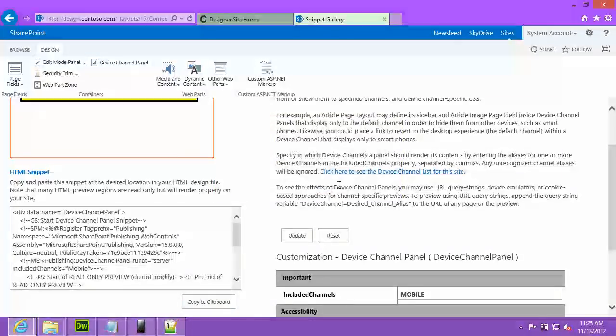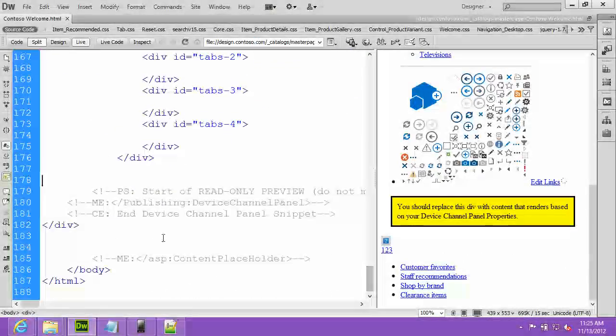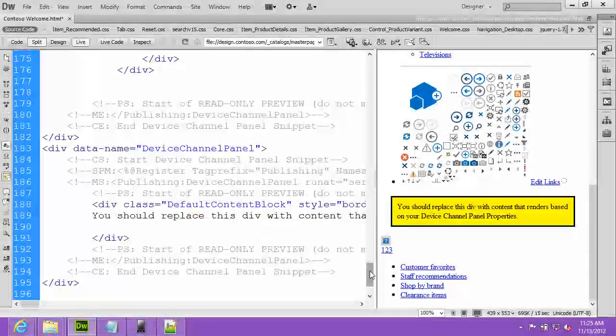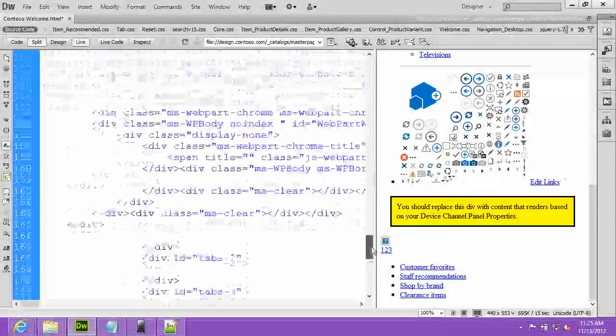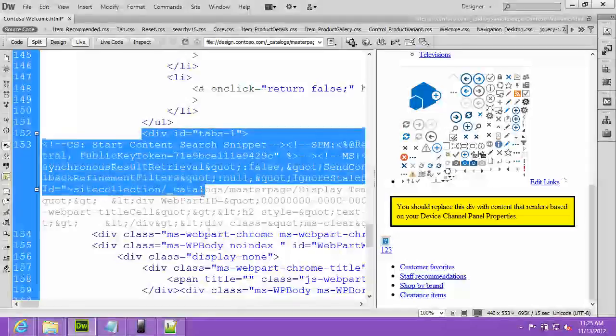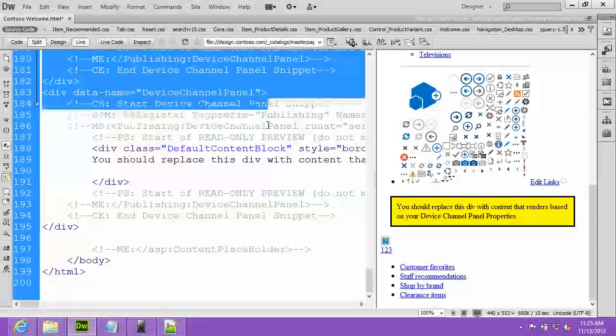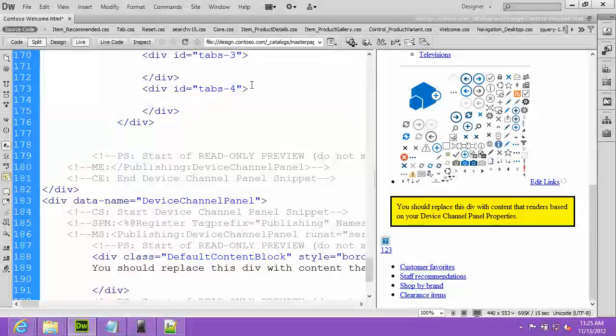And in Dreamweaver, I am going to have, outside of that first channel, a second channel. And one thing that I want to do differently is all of those tabs, I decided I really do want those to show up on the mobile site as well.